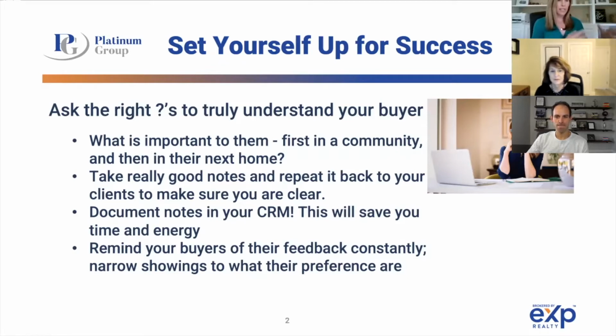I find that by the time people are ready to start looking at homes, they've accepted and they understand that, okay, I'm going to have to be really competitive. I got to be ready to go. So that's one. Two is making sure everybody understands the financials.